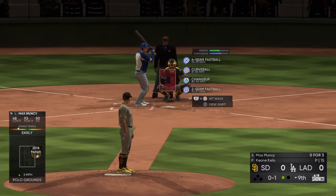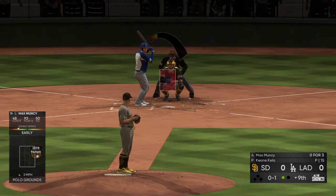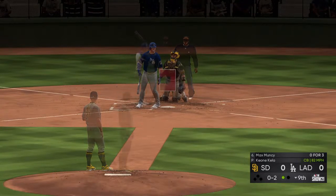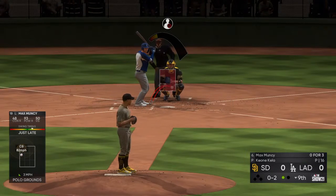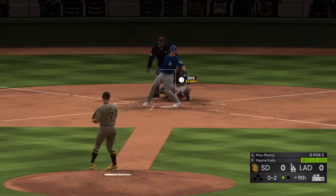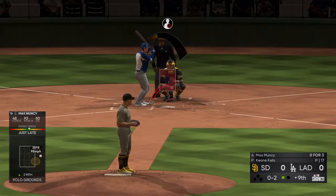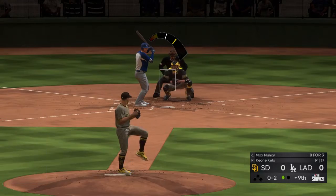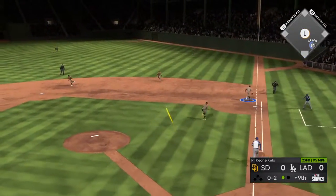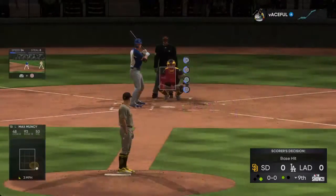Certainly just missed it. With this guy's big power, he's feeling pretty good at the dish. Look for him to try and get on something and drive it out of the yard this AB. Another one fouled off, and he's quickly behind 0-2. Fouled away. Not surprisingly here, this is on the ground to the right side. He's got it, and he'll reach first as they can't make the play on it.